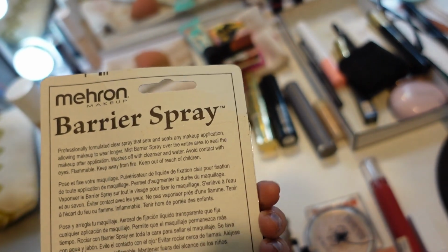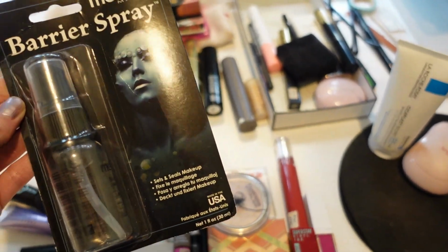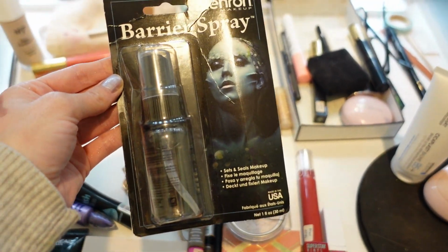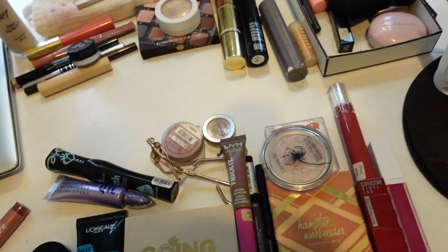Apparently it's flammable. Awesome. So this is my setting spray that I'm going to take with me. I haven't tried it yet. I think I'm going to take it with me. I need to try it at least once before I go to make sure my face doesn't have a massive reaction to it. But I'm bringing that with me.